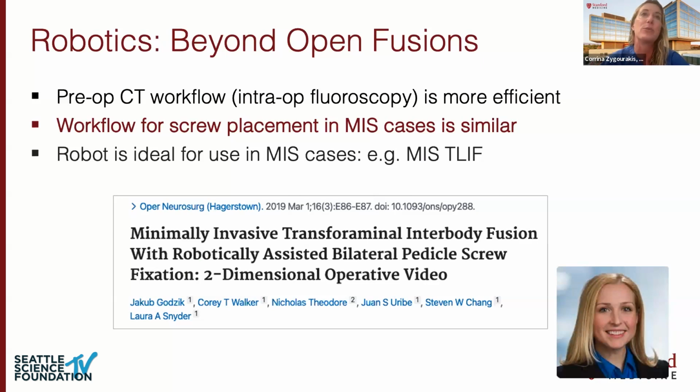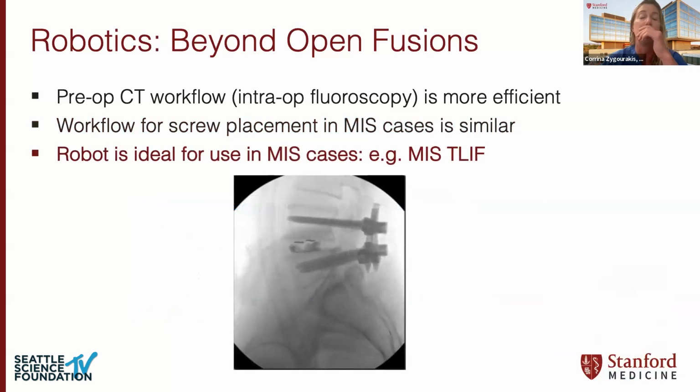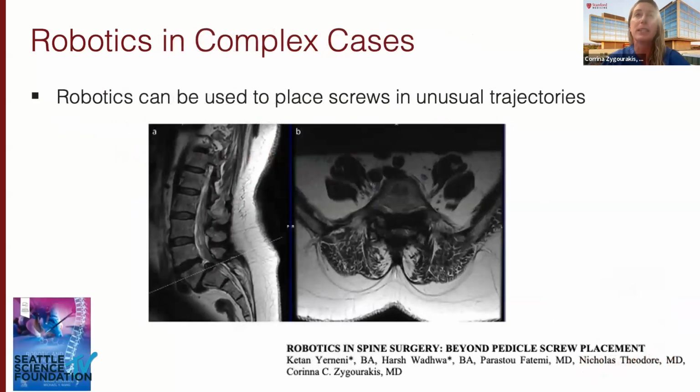And I think that the robot is really ideal for use in some of these MIS cases. An MIS TLIF is really a perfect use, in particular for the Globus Excelsius robot, because the robot does not attach to the bed. So you can easily bring it out of the way, and then bring in your microscope for your TLIF portion and still use the navigated pointer, for example. And I find that to be a very, very good use of robotics.